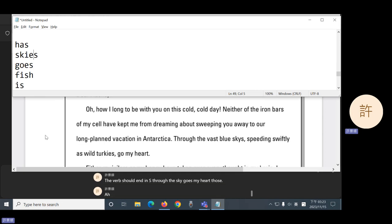Ah, and there's another trick question. Turkey, is irregular, turkeys. Well, no, it's not irregular. This is the rule for EY. If it ends in Y, it becomes IES. But if it ends in EY, you add S. Right? Think about the word key. If you have two keys, you just add S.